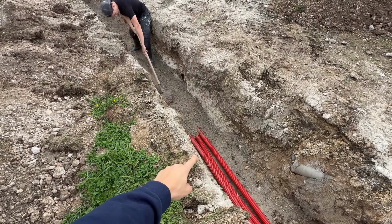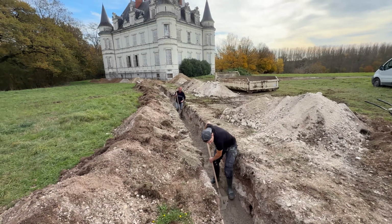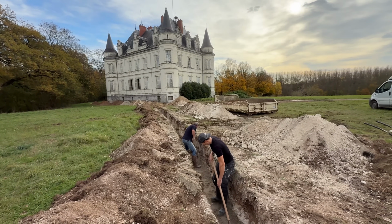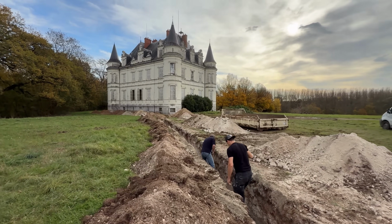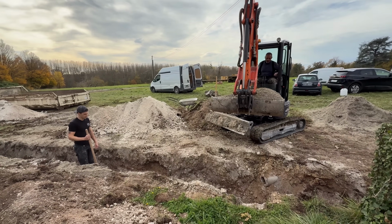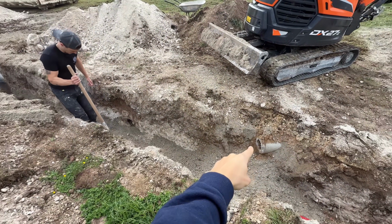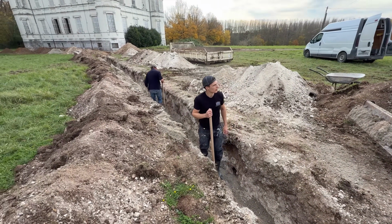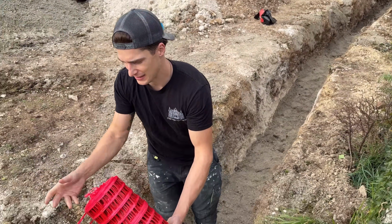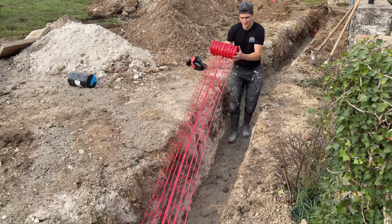As you can see, we put 3, one for water, one for electricity, one, there's nothing inside for now, but we will be able to add whatever we need in the future, whether it's more pipes, more electricity, more internet, whatever it needs. At least we have one that's empty and we can fill up. This is an old pipe. And now what are you doing? This is to tell anyone digging that there is electricity, and they need to stop digging. Gotcha.